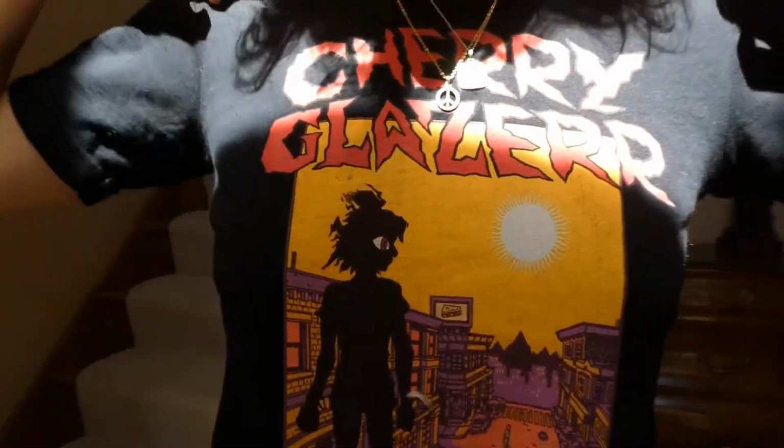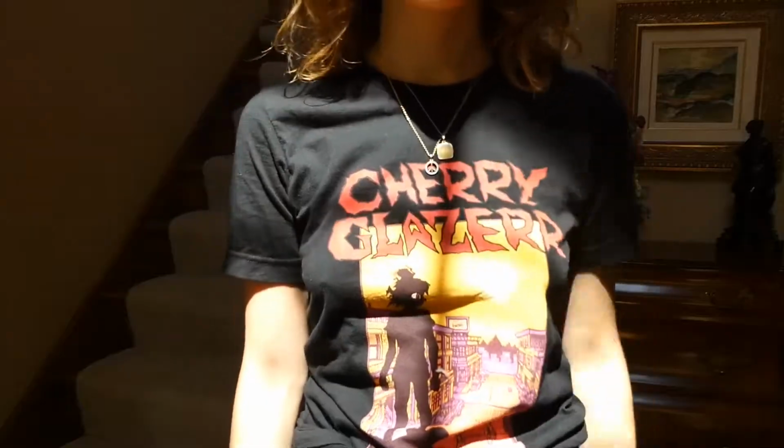So we'll start off with the one I'm wearing. This is a Cherry Glazerr graphic band tee. I love the illustration on it and the colors. I got this when I saw them in Stockholm last year, and I just bought this from the show.